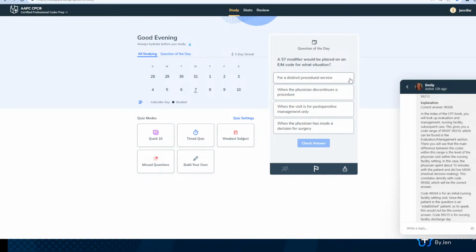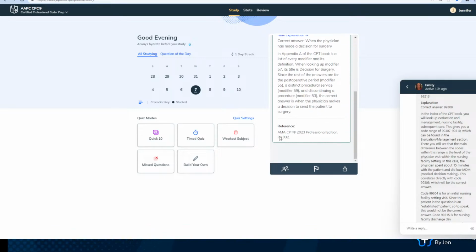If you don't like that answer, or if it's something you want to eliminate, you can click on this something. There's a way to strike through them. See, it's not that. There's a way to strike them. Maybe it's over here when we build an exam, but there's a way to strike through some of these answers and eliminate them. When a physician discontinues, no. A visit is post-operative, no. When a decision is made for surgery, yep. And then you can check your answer and they'll tell you where the answer is, which is super handy dandy.